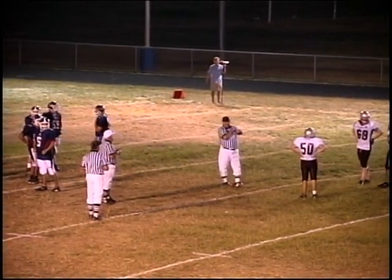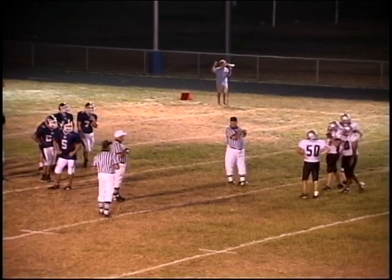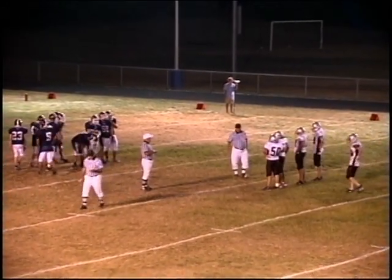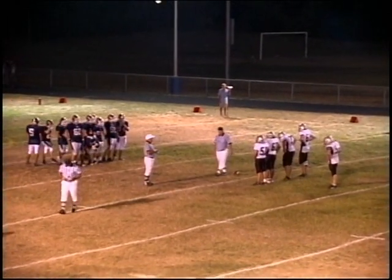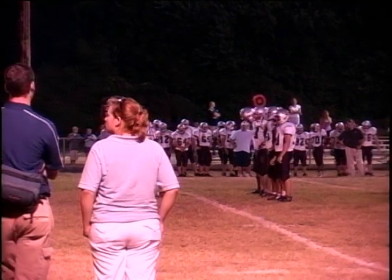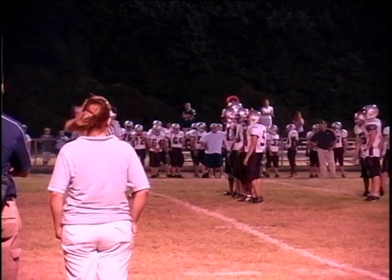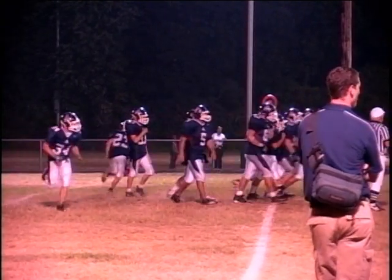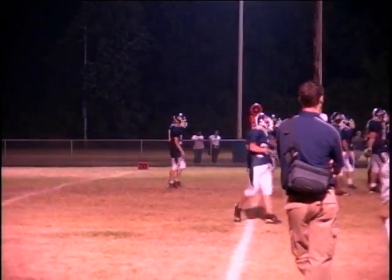So they think they can use their next timeout after this play and force Ashland to punt, and maybe someone can take one back. I guess that's the strategy. It's a 20-second timeout. Clock has come out with a 3rd down, and it looks like a little more than 5.